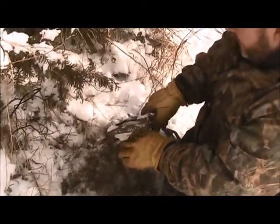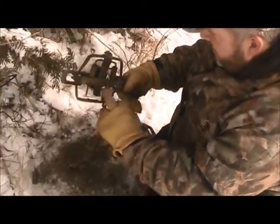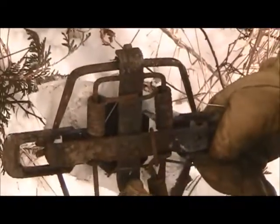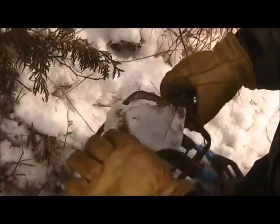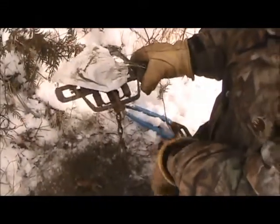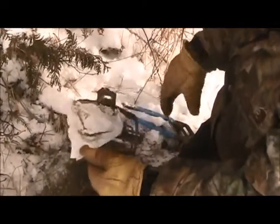This trap, I try to teach my students to use wax paper. Notice from the bottom how the wax paper is covering the springs. It's covering the pin. It's covering the dog where it hooks onto the pin right there. Just barely holding it. And that's what I teach my students.